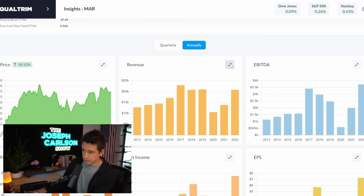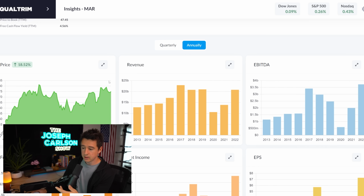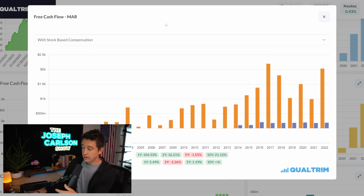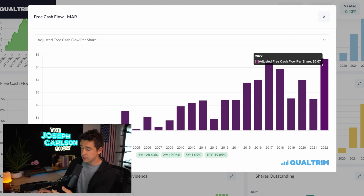So we can look at the financials of the company. The revenue has been growing, albeit very slowly. That's fine for this type of conservative company. The free cash flows are growing at a faster rate than the revenue. We don't have a big problem with stock-based comp. It's not a company that has a ton of overhead.